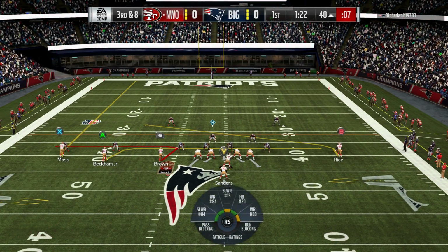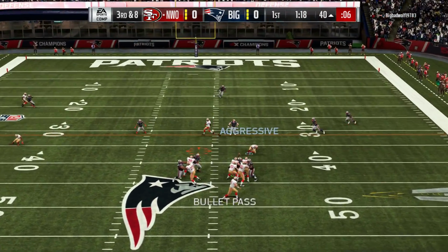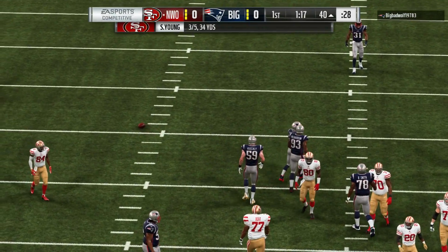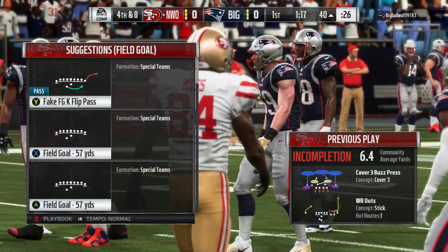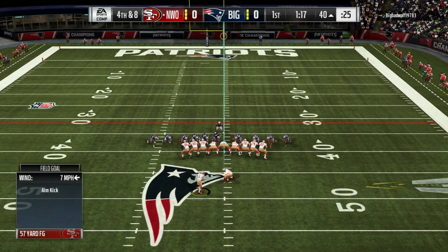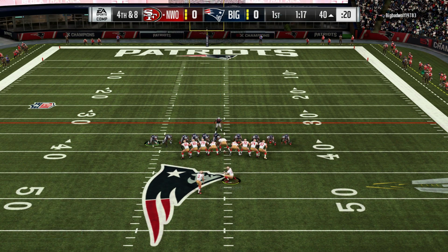They'll throw again. Young. A bullet throw, but incomplete. That's already the third time they've looked his way on this opening drive. He's caught one of the three. That doesn't mean they won't continue to go in that direction. It feels like they think they've got something good going there, and they think those numbers are going to increase.